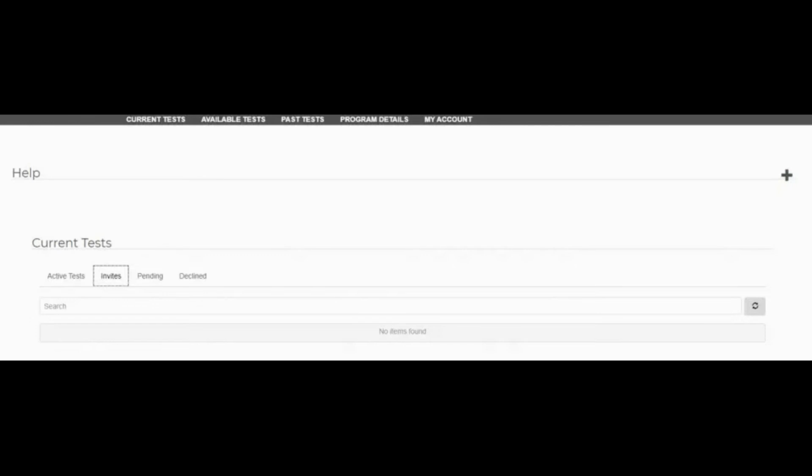From my experience, it takes about a few weeks to get an invite if you're accepted, and anytime you are invited to a test, it'll show up inside that active test section and will then move to the past section once you complete it. You can also decline any tests that show up. It's pretty simple. As you can see, this dashboard, there's not much to it.